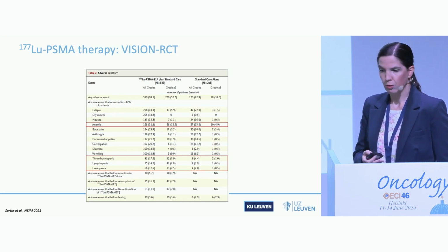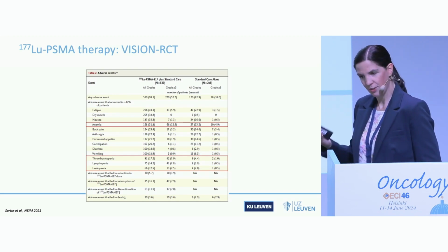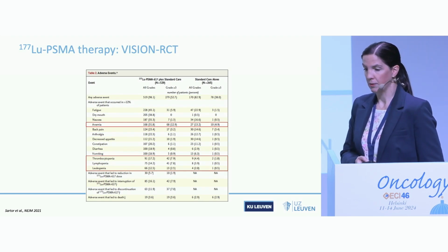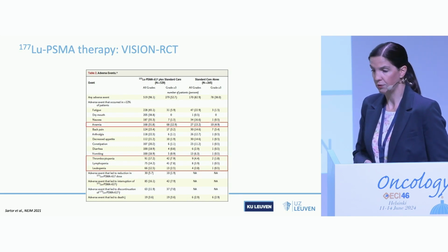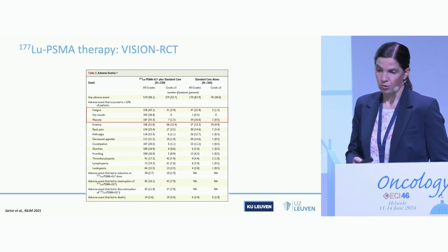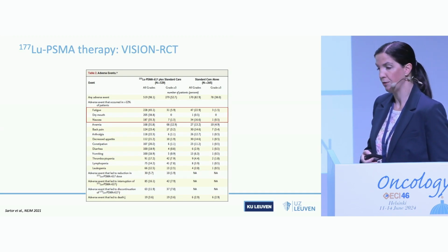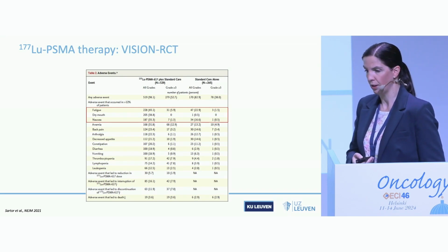Some patients will require transfusion, but remember again, these are patients with advanced prostate cancer, sometimes with very extensive disease, who have already some hematologic toxicity at the start of the treatment. And then patients can also have some non-hematologic toxicity, where the major adverse event is increased fatigue. This is mainly in the first week after patients have received a cycle of radionuclide therapy.